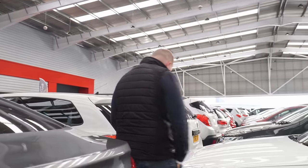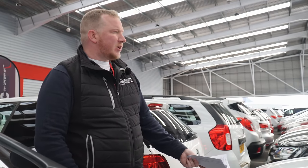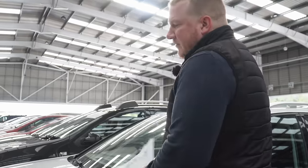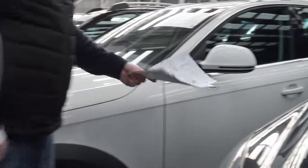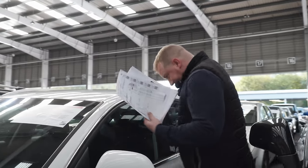Oh, I'll tell you why. I really like the look of this. A4. What do they call it? Cross country? Off road? All road. A4 all road. It's on 125,000 miles. It's white. It's the all road. It's got nice alloy wheels on it. These things are seriously popular. Well, they always have been for me.